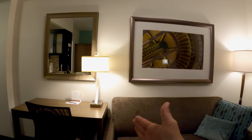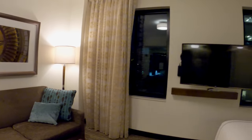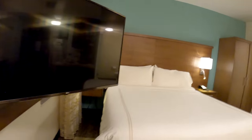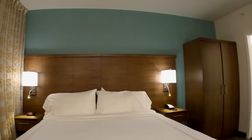Over here we have a desk and a nice little couch with a footrest and a TV mounted on the wall, which is pretty fantastic. This is definitely a swivel TV, so you can watch it from bed, or you can swivel it and watch it from the couch or from the desk. And speaking of the bed, here is our very spacious, comfortable looking bed and a full-size closet with not only a security lockbox, an ironing board, an iron, but even a laundry basket, which is pretty crazy.